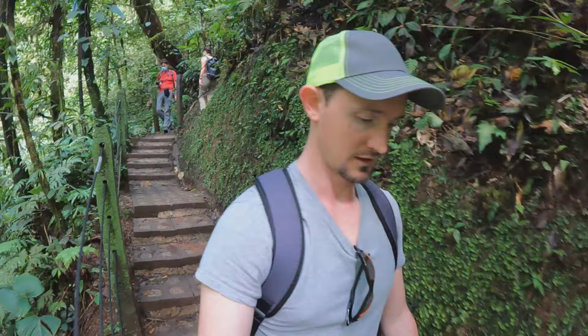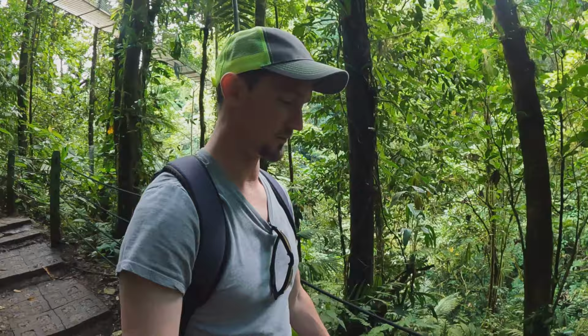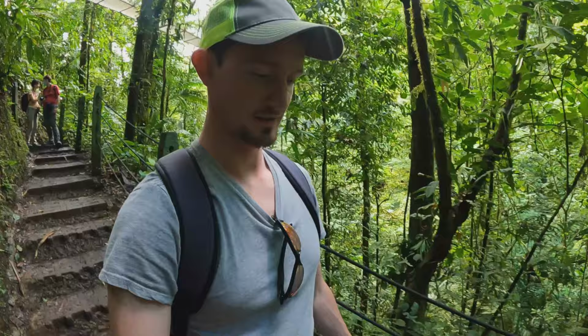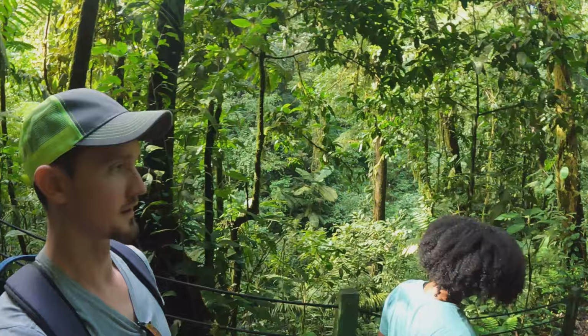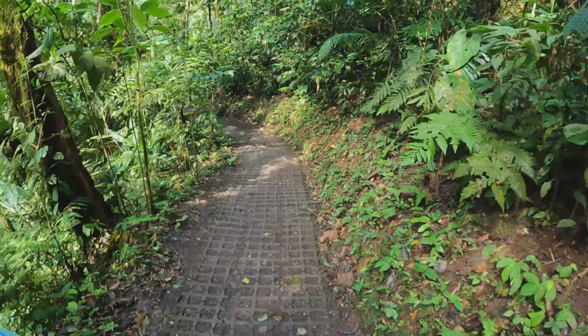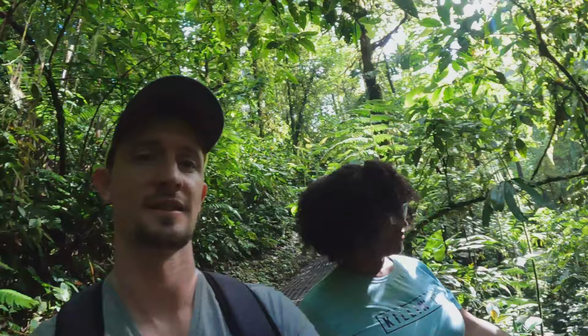A few years ago now, Jazz and I and a group of friends visited Costa Rica, and we went to a waterfall in this general area. It was beautiful. And I remember it was a long, steep hike down to the falls, and it was slick. This seems pretty similar to that hike. What do you think, Jazz? I think it's gonna be pretty.